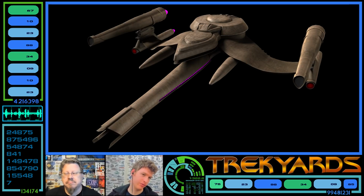But let's look at the back view, though. You have a lot of nacelles, and I don't know if they're all warp nacelles. Even that middle one has the same glow as the front Bussard collectors, and it looks like they took the Romulan Bird of Prey TOS engine and stretched it a little bit and added some stuff to it.